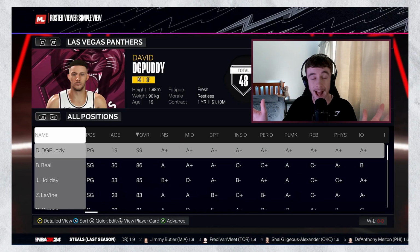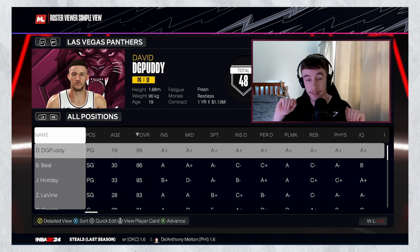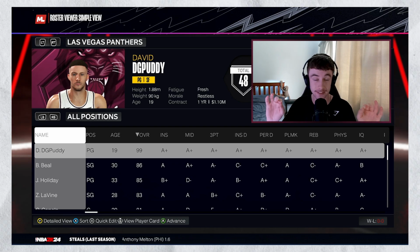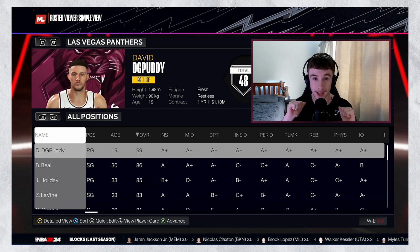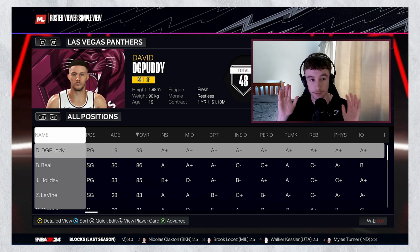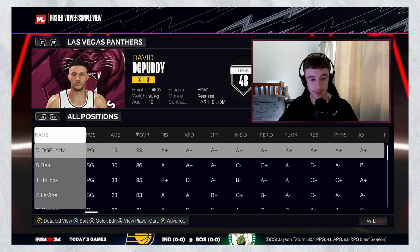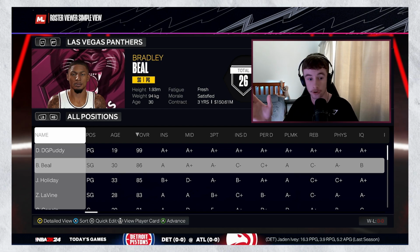So if we have a look at the roster preview on the screen right now, the first player that pops up on the screen is none other than myself. Yes, I'm owning the Las Vegas Panthers and also playing, because guess what? I do not want to miss out on the fun of being on the court in front of the Las Vegas fans.